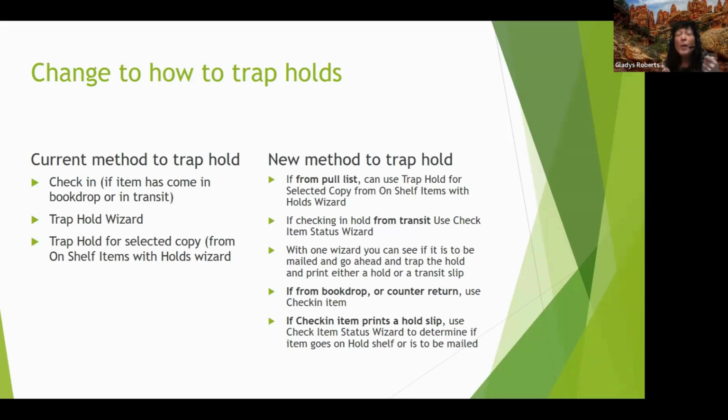and you would have just opened the check-in wizard, because at that point, your goal is to just check those items in. You have no way of knowing then if some of them are going to go into transit to go back to other libraries because they belong to them, or if some of them are going to fill holds, or if some of them just belong to you and they're going onto the reshelving cart to be put back. So you start off with check-in.